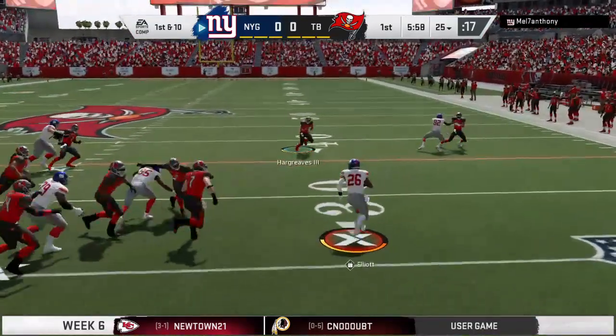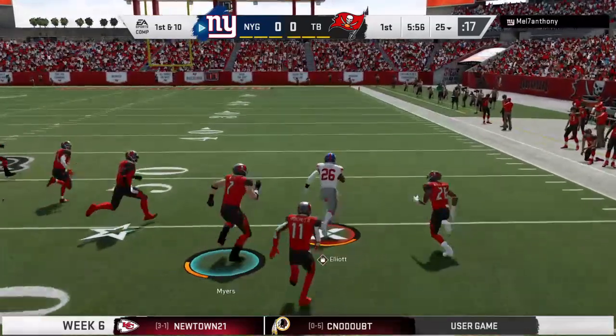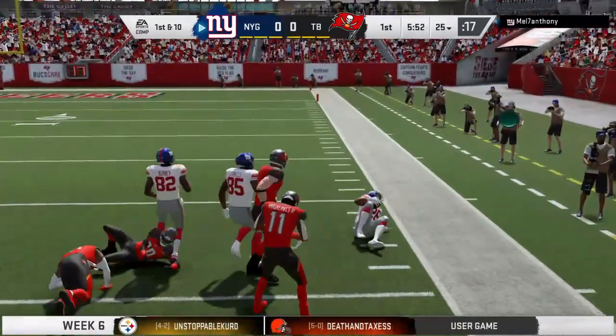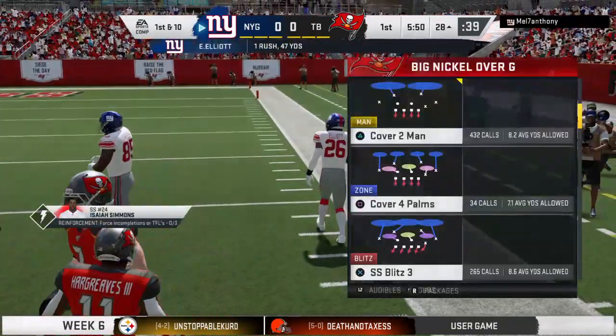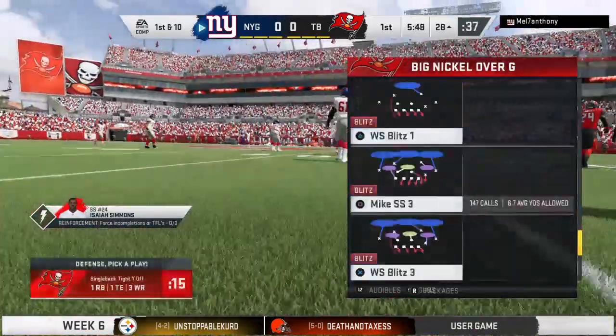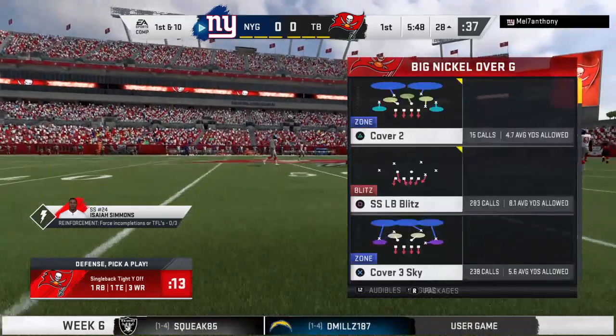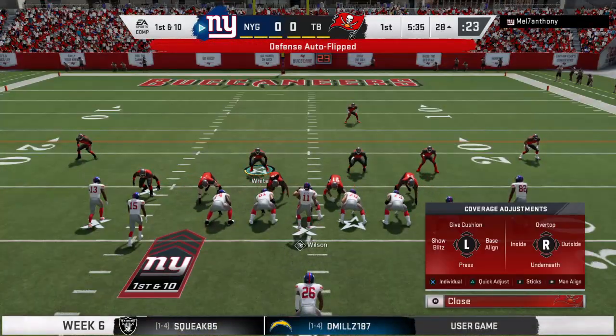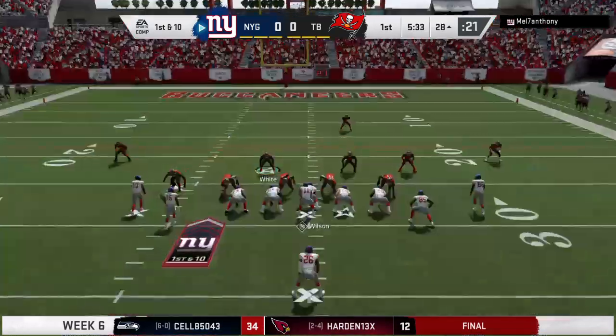Now the first carry for Ezekiel Elliott. He finds an opening past the 40, and down to the 28-yard line. A huge play there right off the bat. 47 yards on the ground. Well, this is the reigning NFC Offensive Player of the Week. Runs like that might get him another award.